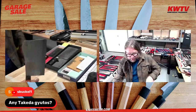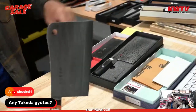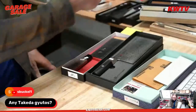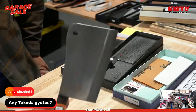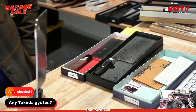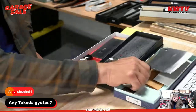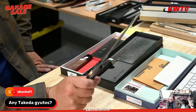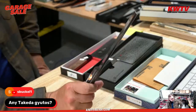All right, I just grabbed some things that I like. This is, I believe, the Sakai Takayuki cleaver. Who makes this cleaver? Oh, this one. It is Sakai Takayuki. I guess it says it on there, I could have just read it. This is a really proper European-style meat cleaver. Big fan of that. It's a great price, $134. They used to be $192.